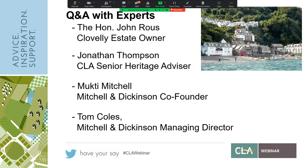What we do know, because we did a heritage survey recently among CLA and Historic Houses members, is that a lot of owners want to decarbonise their buildings. As at Clovelly, it looked as though 86% of owners were keen to decarbonise. So there's a lot of enthusiasm. It's rather more difficult to work out what to do and how to do it and whether it needs consent. Of those 86%, 87%, for example, were worried about whether it needed consent or not and saw consent as a barrier.